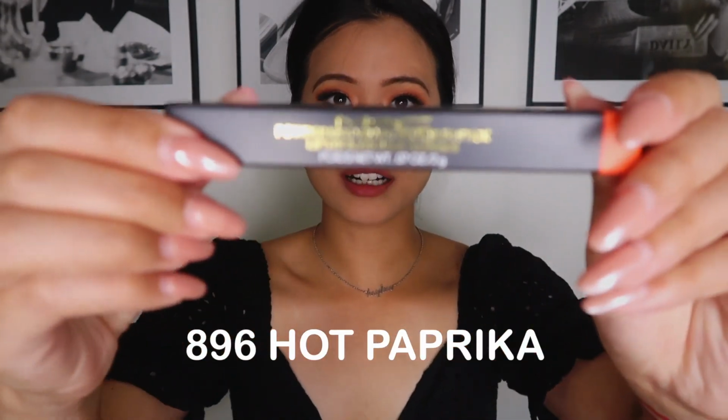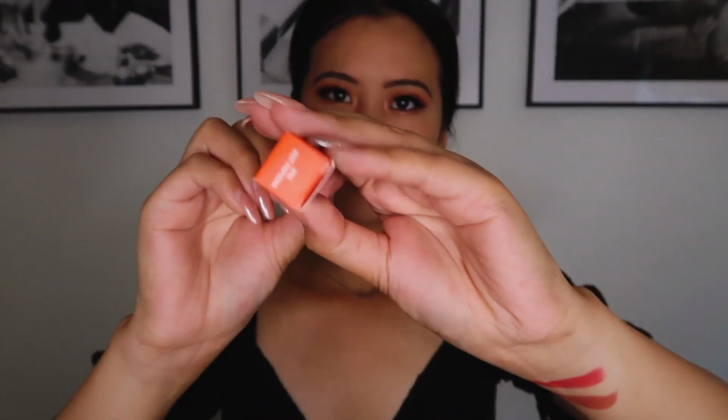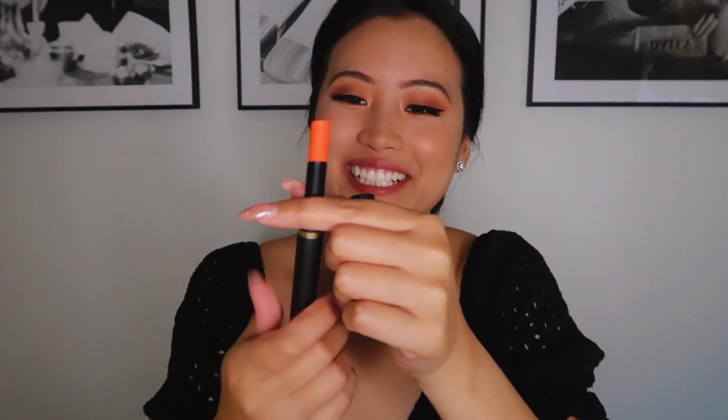I like it. The next color is Hot Paprika. I think this one is more daring. This has this orange color. Oh yeah, it definitely is really orange. Let's start with doing a swatch. Wow, it's really orangey. Let's try. Number 896, Hot Paprika. Well, I think it's daring, it's different. You like that?